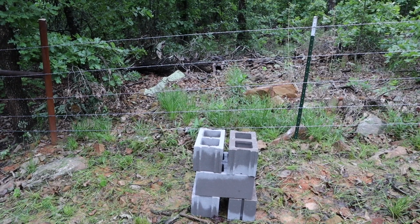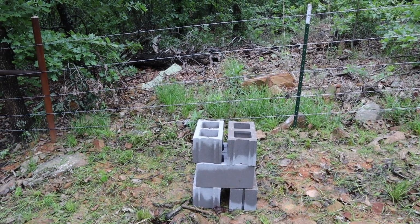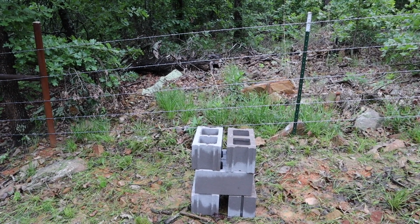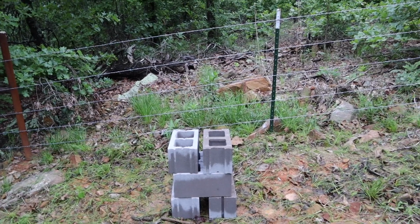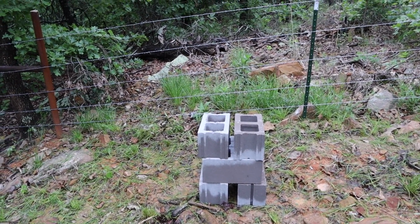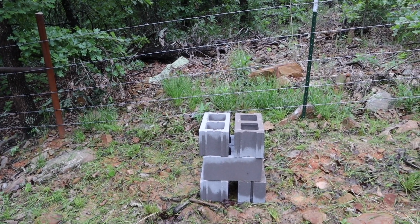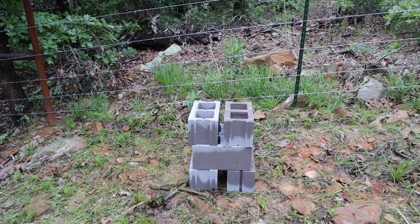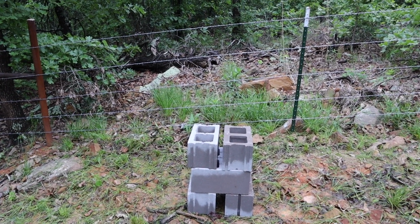I did not bring a level, but that actually looks really good. I guess when I bring the nuke back out this evening, I will bring a level out, just to make sure, because with this flow hive system, it is important that it is sitting on a level base. I will try to remember to grab that, but I think that's actually pretty dadgum level right now.